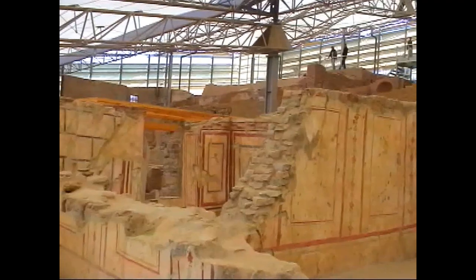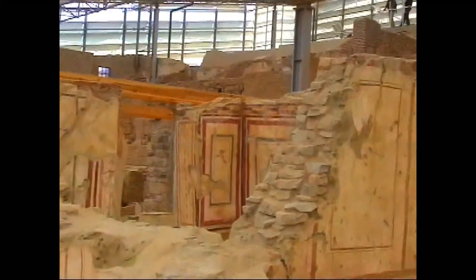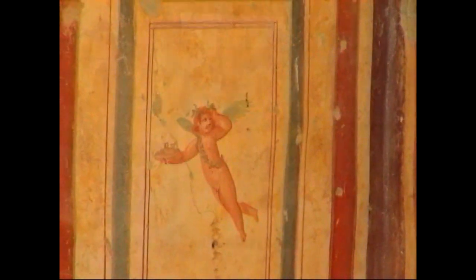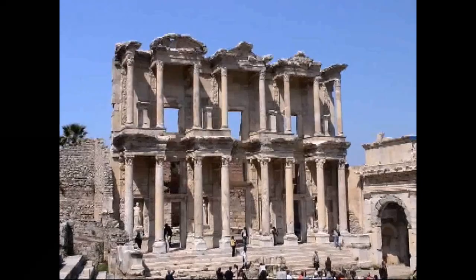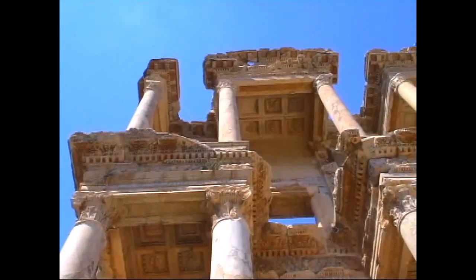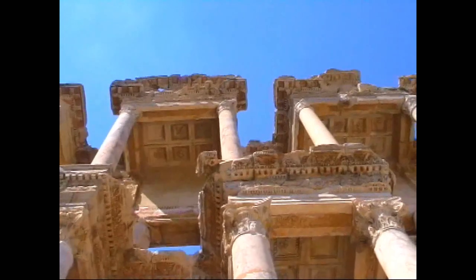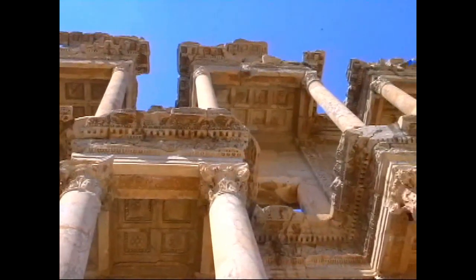The single building which is most famous from Ephesus, though, must be the library. This building was in fact built as a library, the one that you're about to see, and it was the third largest library in ancient times. This library was designed specifically as a library, and it has been built with specific wall construction that would stabilize the temperature inside in order to preserve the scrolls.